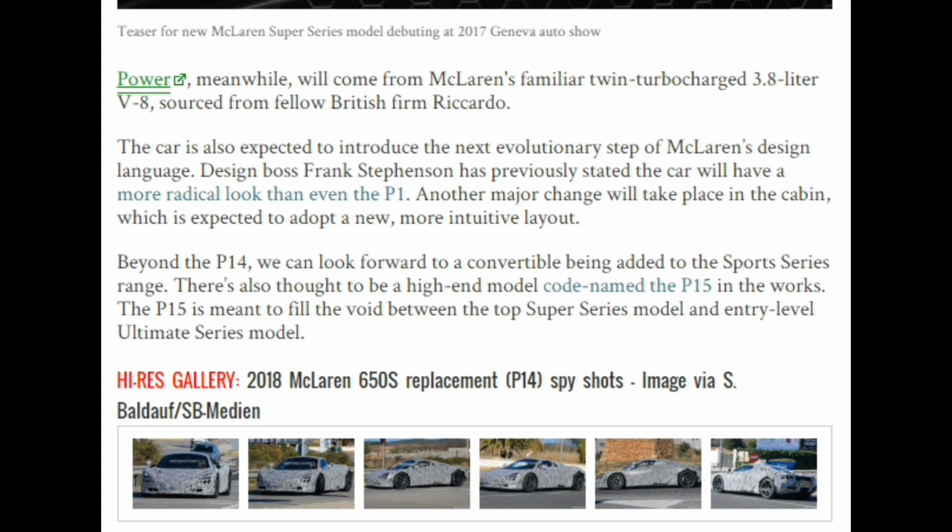Another major change, apparently, is in the cabin. It's going to have a more intuitive layout, which is a welcome thing because McLarens, at least the previous and current generations, are known to be a little, it's not like it's difficult to figure out, but it's definitely unique and not intuitive. Very interestingly, they're also going to add a convertible model, and they also have a high-end model, which will basically be the LT version, and that'll be the P15. It's in the works, and of course, it's going to be the ultimate performance model.